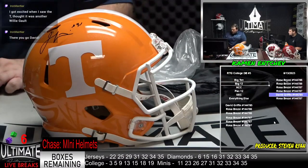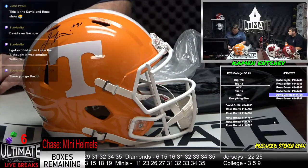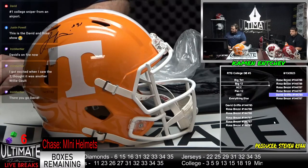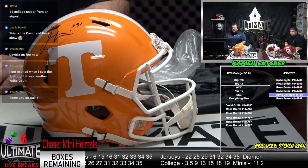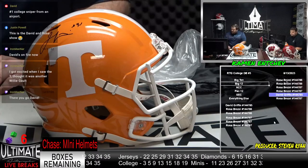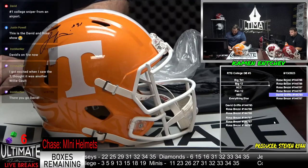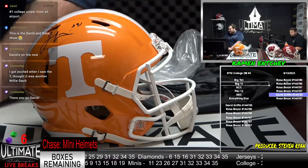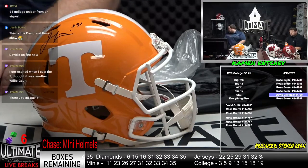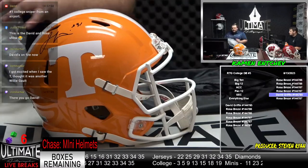So 1 more coming up in the double box break. David is on fire right now. Maybe it's all this positive mojo these other guys are giving him, Steven, right? It's gotta be. Number 1 college sniper from an airport, says David. The David and Rosa show, says Justin. Yeah, they're cooking. Although I think we do have a lot of different people the rest of the way, right, in college? So Scott Dean is in there too. Okay, of course. I mean, it's Scott Dean. Yeah. Of course, Steven. That is to be expected.